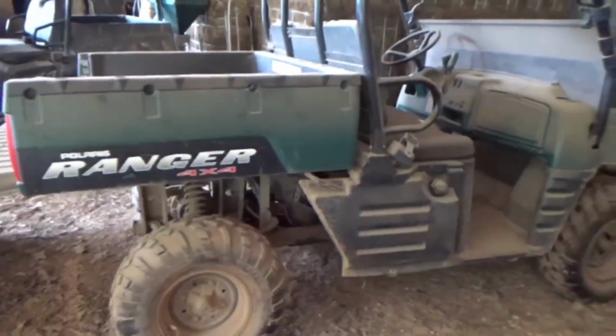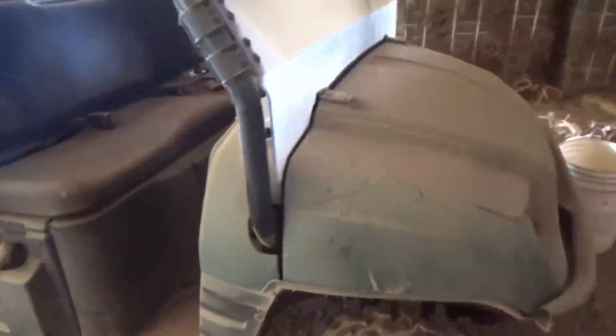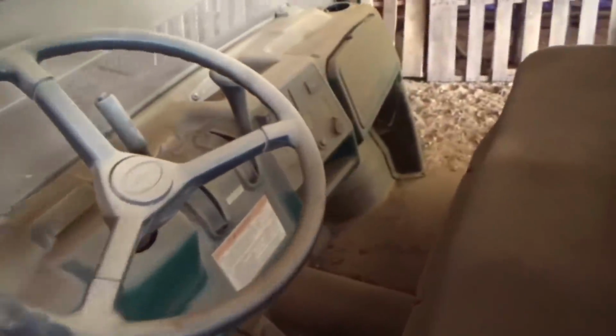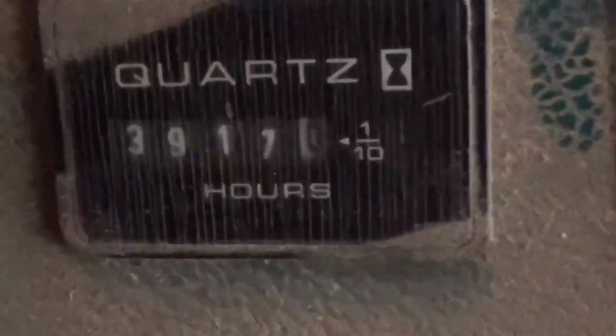All right, this bike here is an 07. It's a 500. I used this thing a lot back when we really had a lot of deer. I mean, it ran a lot. Seat's about gone, tires flat. I hadn't been on this thing in months. And let's see how many hours. I think it's got 4,000. It's got 3,917 hours. Now, I hadn't been on this thing in about a month.